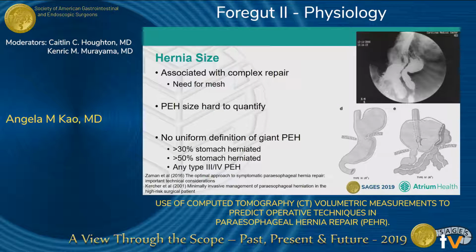A giant or massive paraesophageal hernia is technically challenging, and optimal repair techniques remain widely debated, including the role of mesh in reducing recurrence. However, the correlation between hernia sac volume and operative repair techniques remains poorly understood, as the hernia size is difficult to quantify and often not accounted for in many studies.